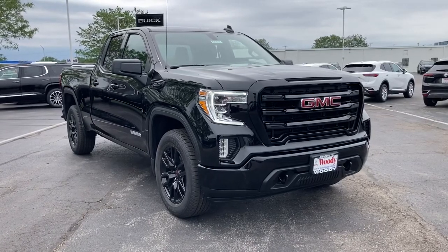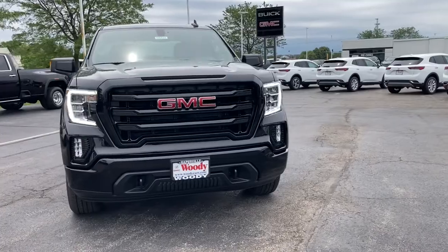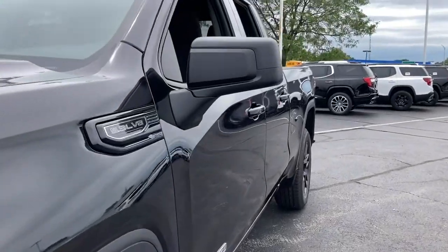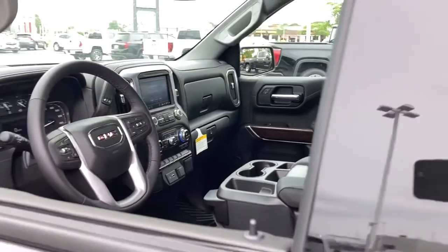You'll have love at first sight with the 2021 GMC Sierra. This vehicle delivers the best of sporty styling and modern efficiency. Confidence comes standard thanks to driver-focused design, state-of-the-art safety features, and a premium feel.